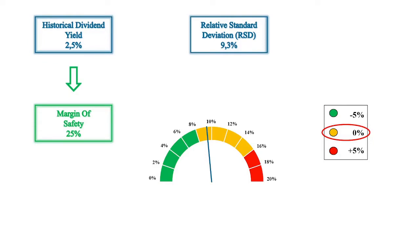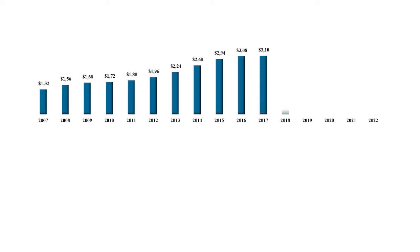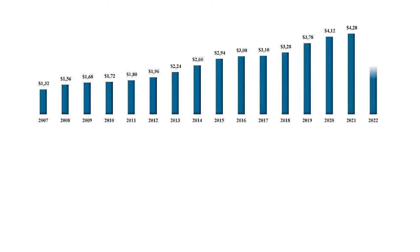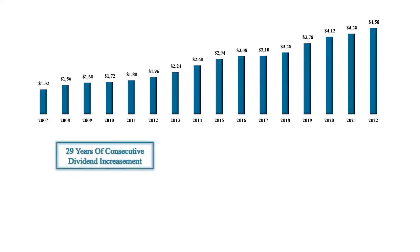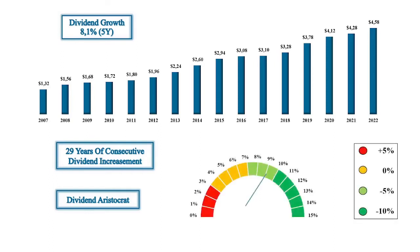As a dividend investor, the dividend growth of course is a very important metric to me. In 2007, $1.32 were paid, and in 2022, $4.58 is expected. Caterpillar has paid and increased the dividend for 29 consecutive years, which makes them a dividend aristocrat. In the last 5 years, the average dividend growth was 8.1%. This is a good value and in the light green section of the rating scale. Therefore, I'll subtract 5% from the margin of safety.